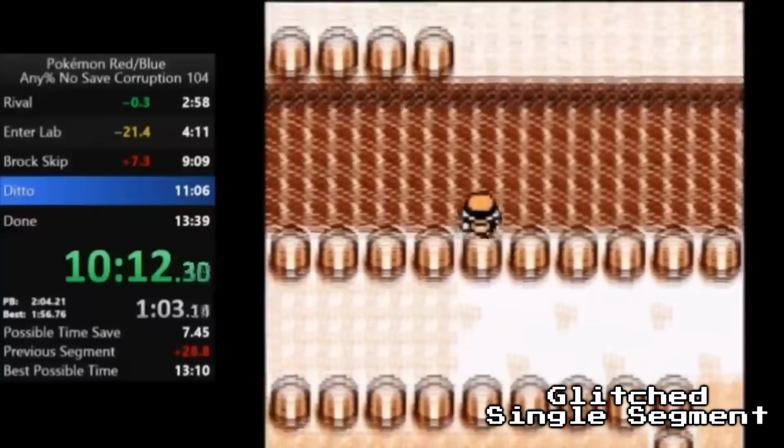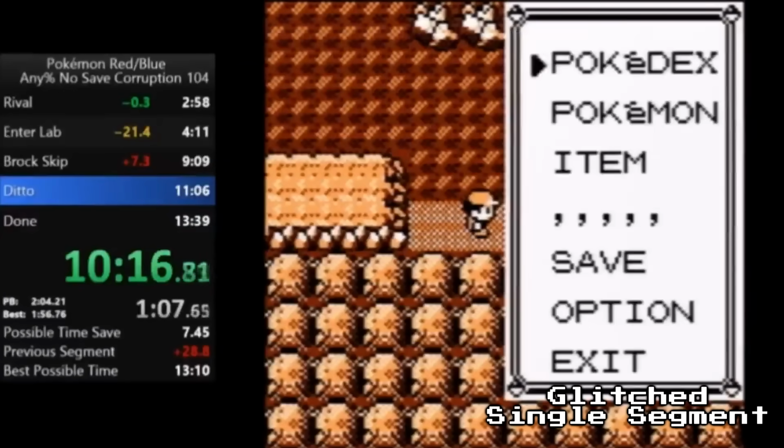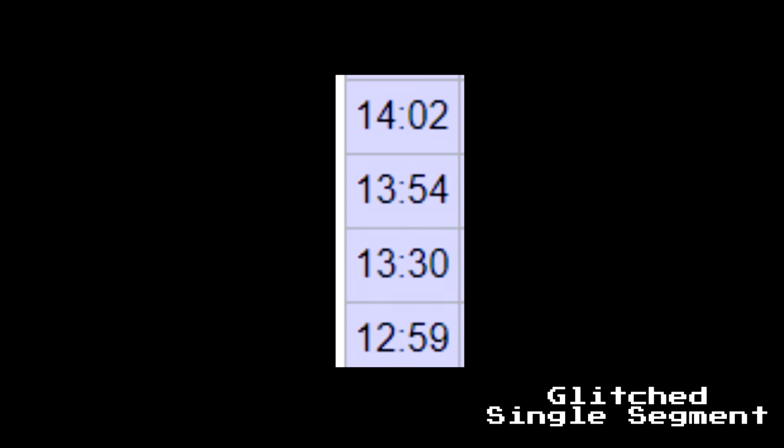Glitched single segment, on the other hand, allowed you to use glitches, walking through walls, skipping gym leaders, things like that. This category originally let you beat the game in about an hour, and has since been pushed down to under 20 minutes. But that's a progression for another day.